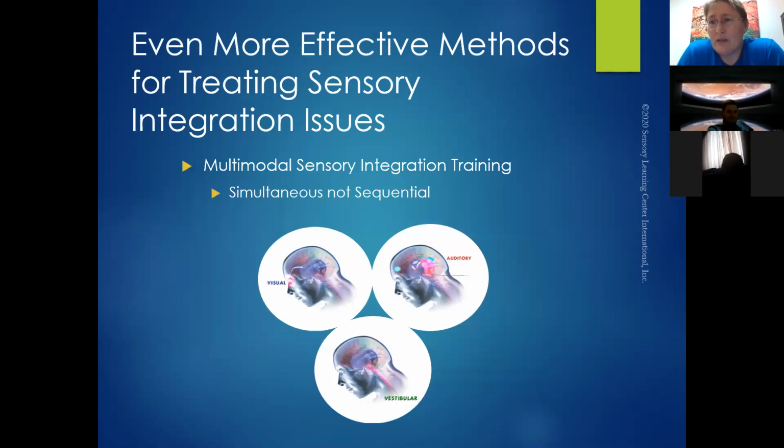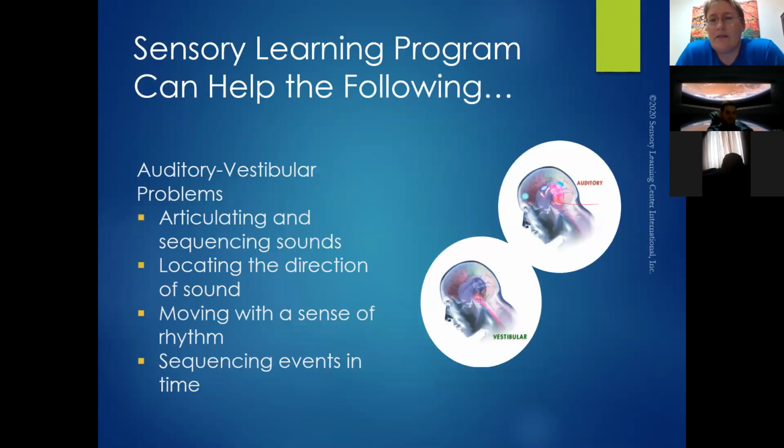So let's talk about the multimodal type training. All right, this is simultaneous training. This is getting the visual, the auditory, the vestibular, and a lot of the proprioceptive also. So knowing where your body is. All of these rolled into one, completed at one time, linked together. So here's some fun facts about what each of these in its own does. And then you can see the magic that happens when you start putting them together.